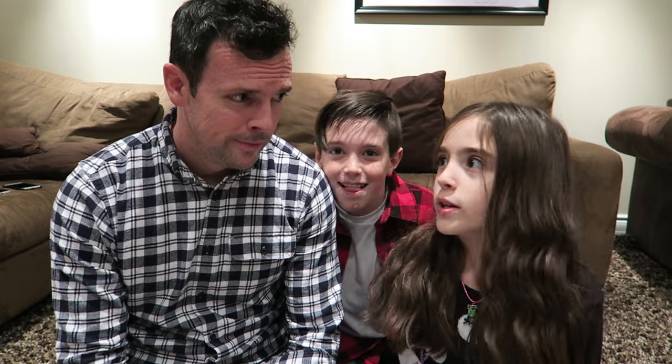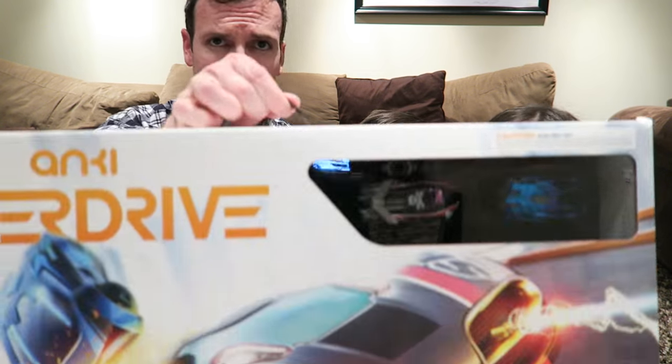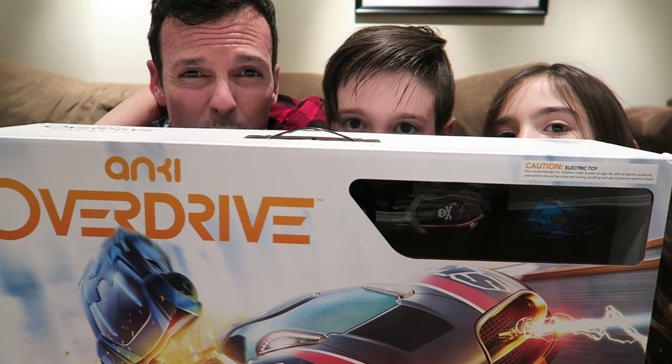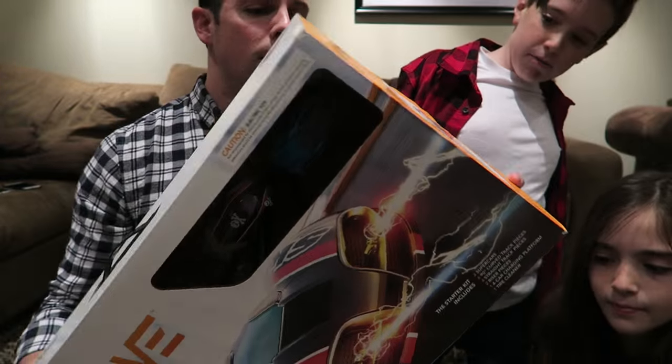Today we have something really, really awesome. Super awesome. We got contacted by the folks at Anki. They're a robotics AI company, and they make this. Anki Overdrive. Okay, this is ridiculous. Robotics race cars. The future is here. You can battle each other, you can do all kinds of crazy stuff.